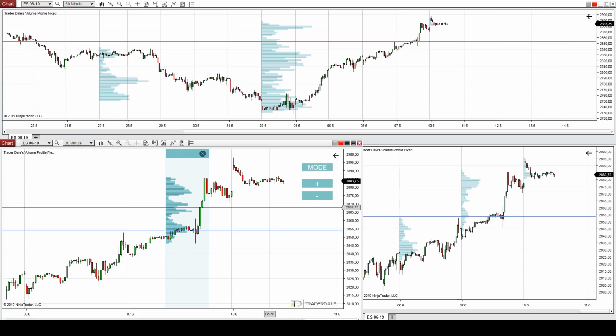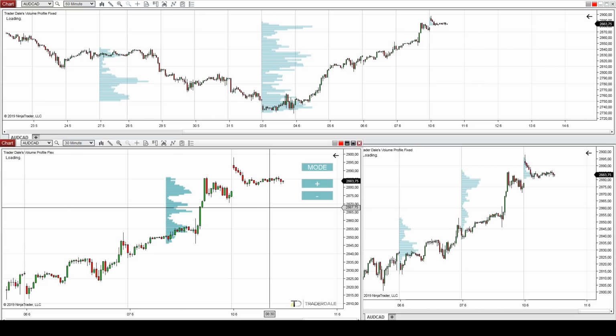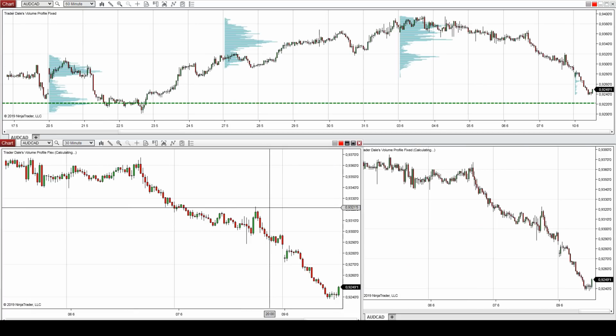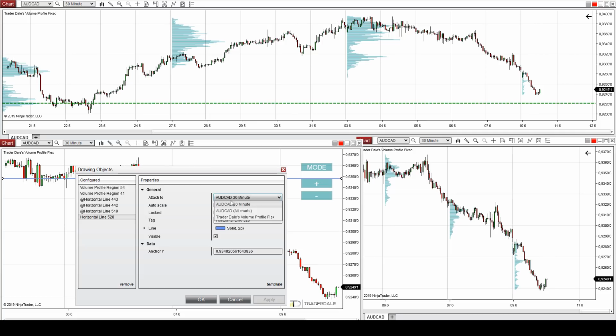Let's now go into the Australian dollar, Canadian dollar, where there's another trading idea which I would like to share with you. This one is not an intraday trading idea. This one is more of a swing trade idea, because the stop loss and profit target should be bigger than if it was an intraday trading idea. So the level is at 0.9348. Let me just show you the level on all the charts.